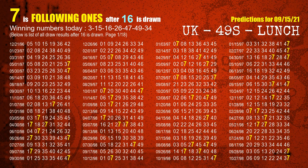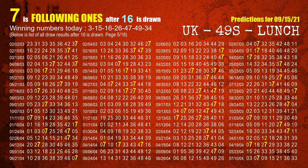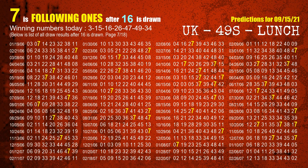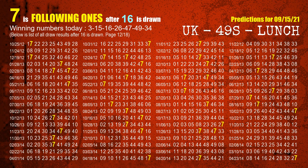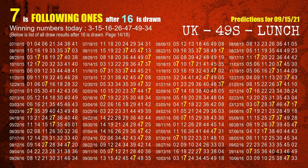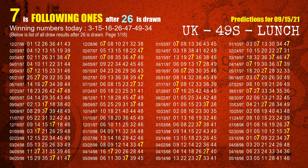The third winning number is 16. The most frequently following units digit is 7, when 16 is the winning number in last draw. The fourth winning number is 26. The most frequently following units digit is 7, when 26 is the winning number in last draw.